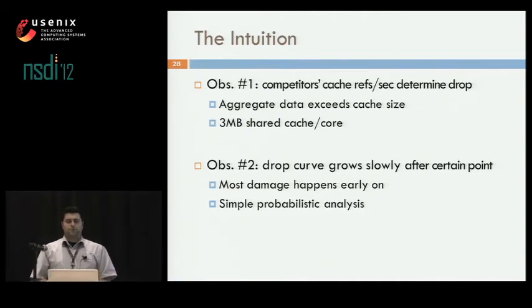But as we increase the rate of competing references, a cache reference performed by the competitors is also likely to evict the competitors' own data. This can be shown with very simple probabilistic analysis that we have in the paper. None of these observations are particular to our Intel platform, and we expect them to hold for any modern packet processing system.